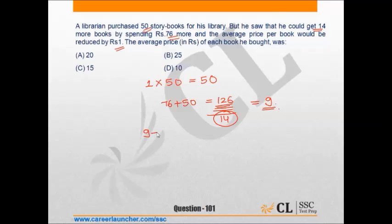So the original price would be 9 plus 1, that is equal to 10, because the average price per book is reduced by rupee 1. Hence, my answer is option D.